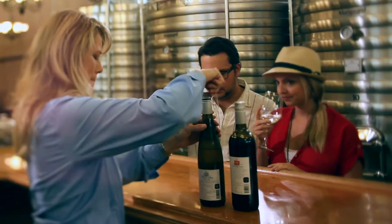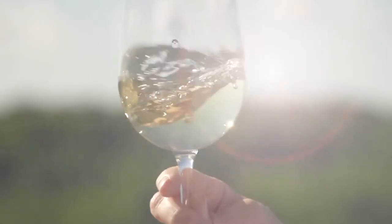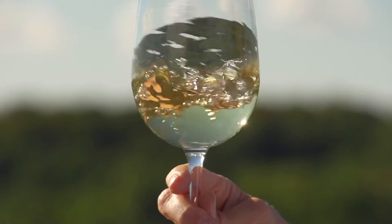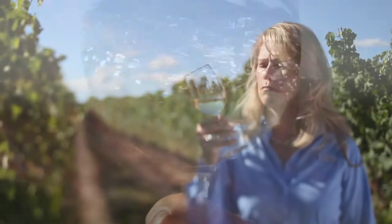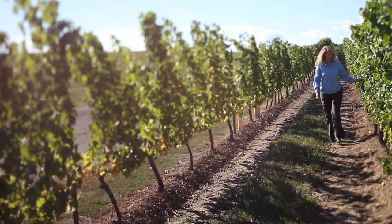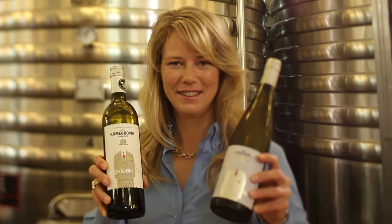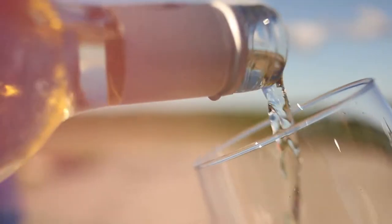I think the one I'm most proud of right now is the Narcissus Riesling from Megalomaniac. It's fresh, it's bright, it's crisp, beautiful acidity, really reflects the land that it's growing in. And we really believe that Riesling is one of the greatest varieties for the Niagara Peninsula. It represents about 40% of our plantings.